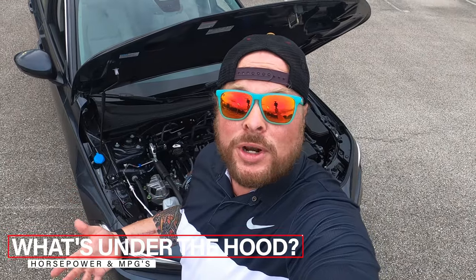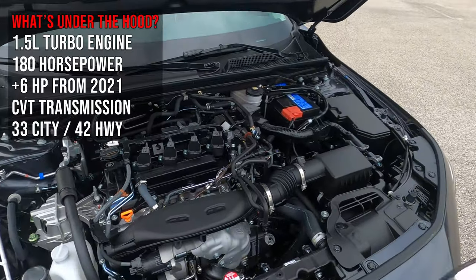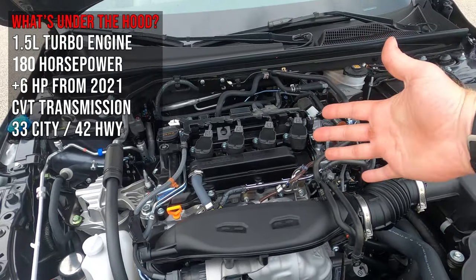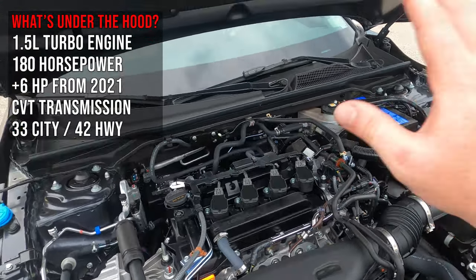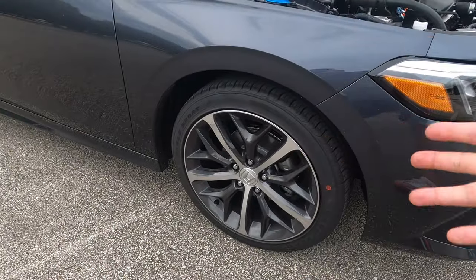What's underneath the hood of this 2022 Honda Civic? So let me pull you on in and we'll talk about it. So much like the 10th generation, you're looking at a 1.5 liter turbo engine. Now this is putting out 180 horsepower, so you are getting an additional horsepower out of this engine. Now that is running to a CVT transmission, which is then pumping out to these 18 inch alloy wheels that you have on the exterior of the car.